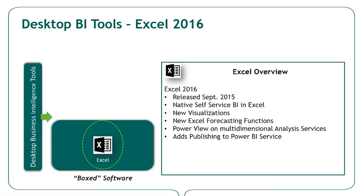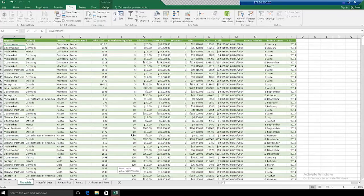Excel 2016 was released in September of 2015. The new improvements include forecasting functions, new visualizations, and the ability to connect to multidimensional analysis services through Power View. As part of the improved integration between on-premise and cloud, Excel 2016 includes direct publishing to Power BI service. Let's go ahead and take a look at some of the new features available in Excel 2016.